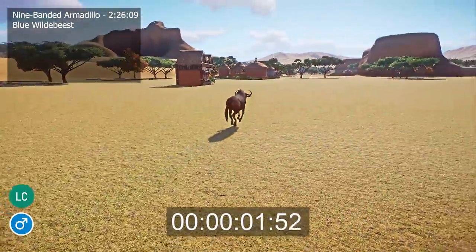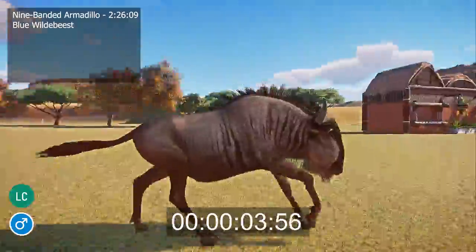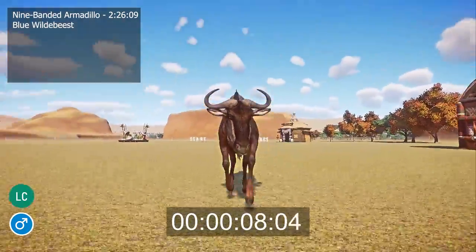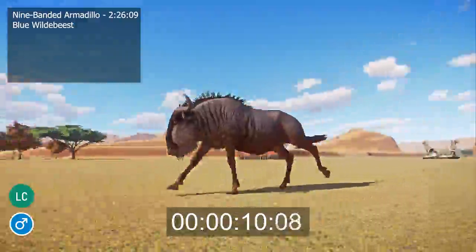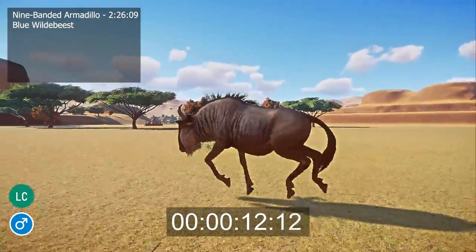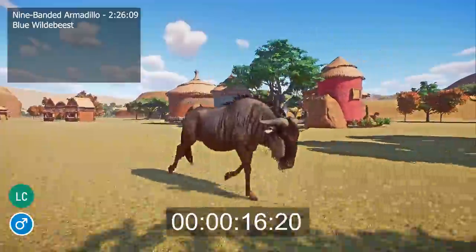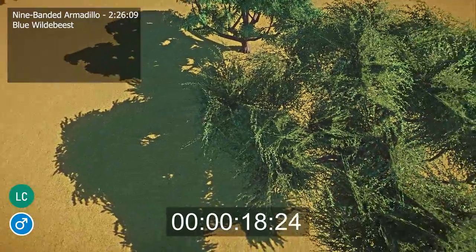Wildebeest, Connochaetes taurinus. The blue wildebeest, or Connochaetes taurinus, is a large antelope native to southern Africa. It is also known as the common or white-bearded wildebeest, or brindled gnu. They have a pale gray or brown coat with dark stripes across their neck, shoulders, and chest.